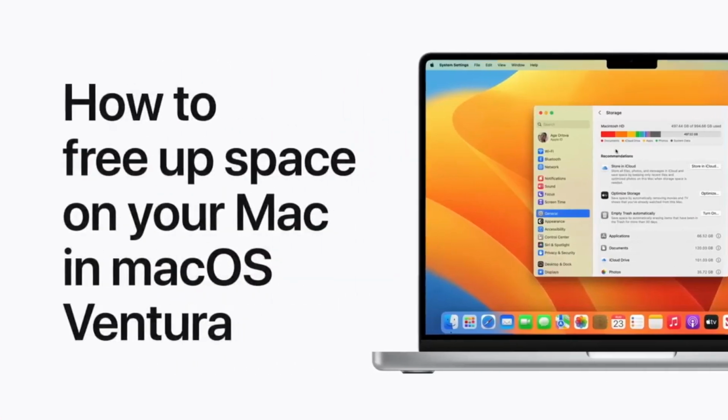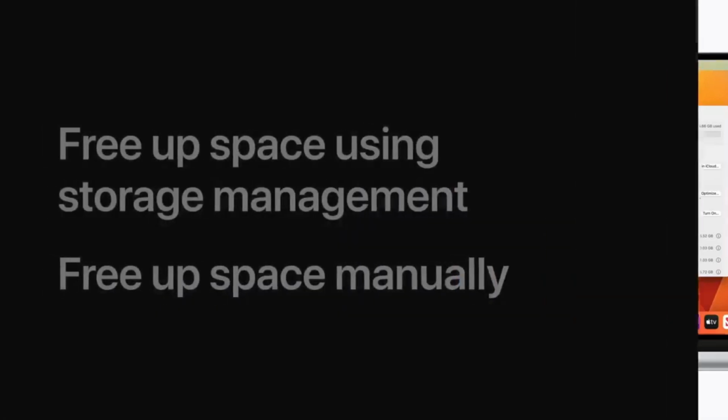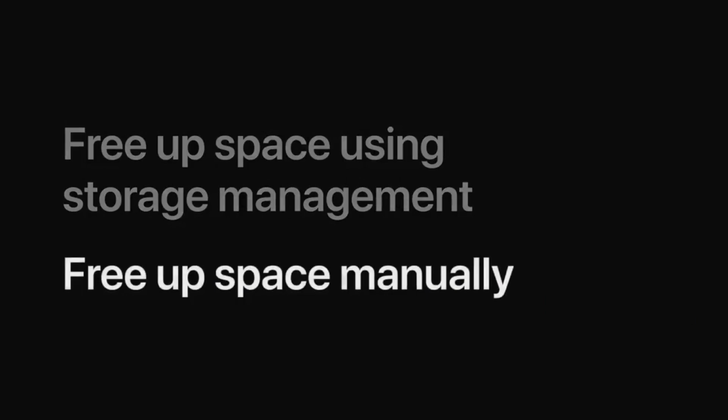Want to free up space on your Mac? Here are some tips for making the most of your storage in macOS Ventura. We'll show you how to use the built-in storage management recommendations and how to free up space manually.